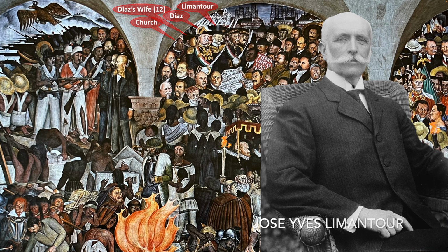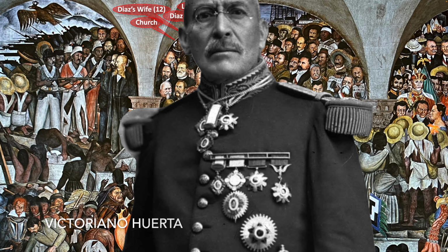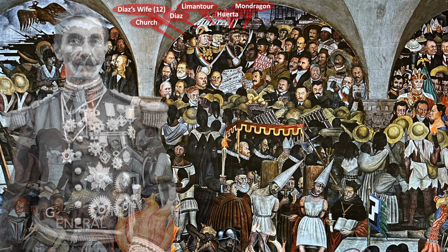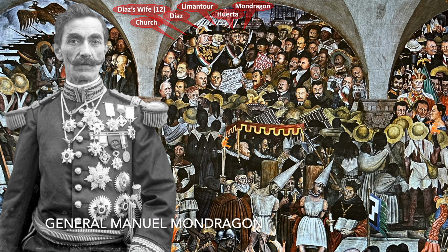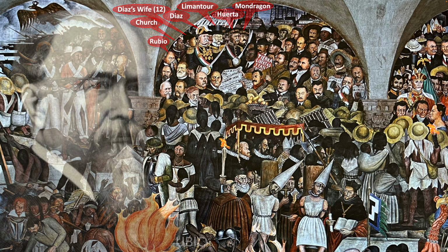José Yves Limantour was Minister of the Treasury during Díaz's presidency. During his tenure, many Mexicans starved. Victoriano Huerta was part of a group that assassinated Francisco Madero in the National Palace. He was Mexican president from February 1913 to July 1914, with typical Mexican oppression. General Manuel Mondragón was opposed to Madero and collaborated with Huerta in the military uprising. Manuel Romero Rubio was exiled for his liberal ideals. He served as a judge and served with Benito Juárez and was Secretary of the Interior under the Díaz dictatorship.